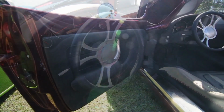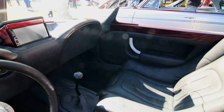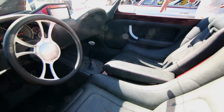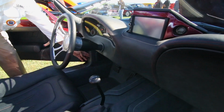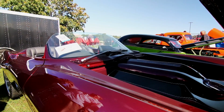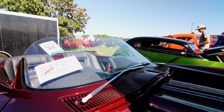Little other details again, the stitch work in it. If you open the door, the stitch work matches. If you close the door, the stitch work matches. The center speaker controls all of our stuff. Underneath of that is our brake system. Underneath of that is the windshield, which is now hidden. And the front windshield has been cut down several inches and rounded.